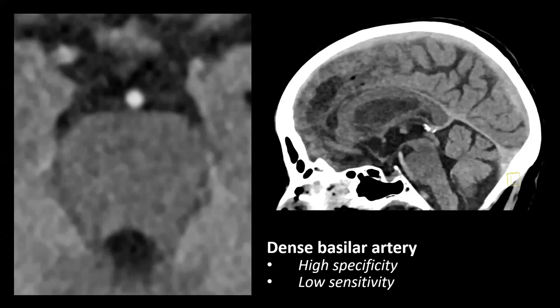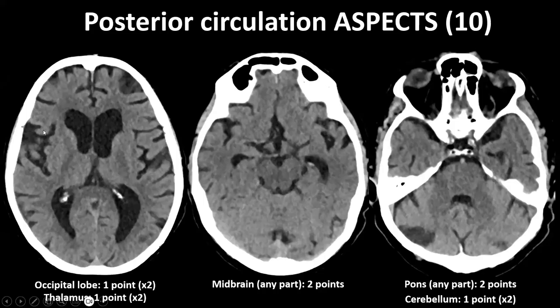And I'm not just talking about a dense basilar artery, which is a large vessel occlusion, I'm talking about signs of infarction in general now. So an unenhanced CT will be completely negative in the majority of cases. And if you combine that with the fact that the clinical presentation is often non-specific, the diagnostic value of only performing unenhanced CT in these patients is actually quite low.